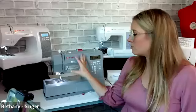So don't be intimidated by these. I know all of the stitches and all of that can be a little overwhelming, but you don't have to use those. It's really these main key features like speed control that can elevate your sewing experience and give you control over it. Then you're in control of the machine instead of the machine kind of running away from you.